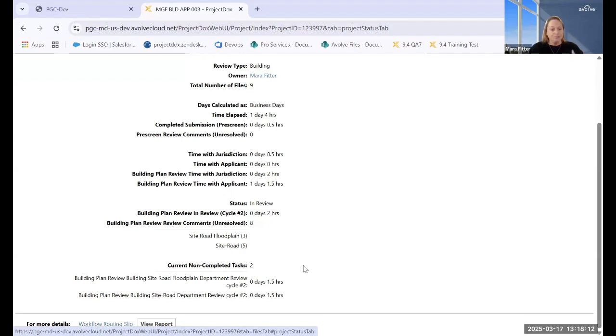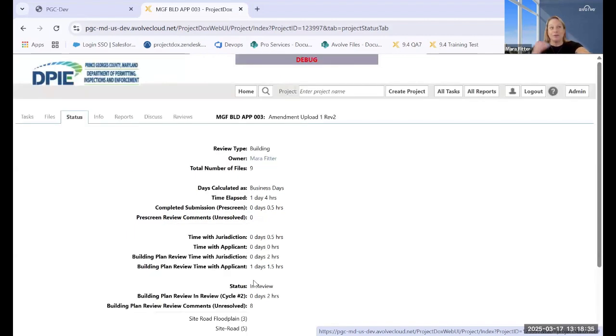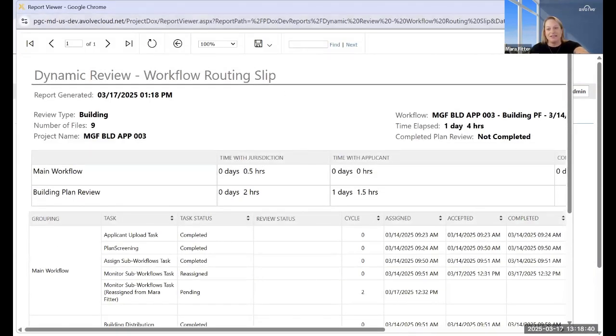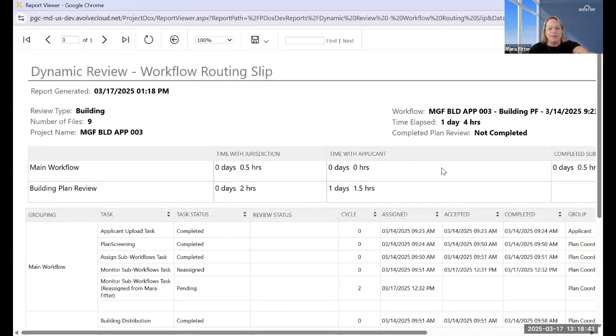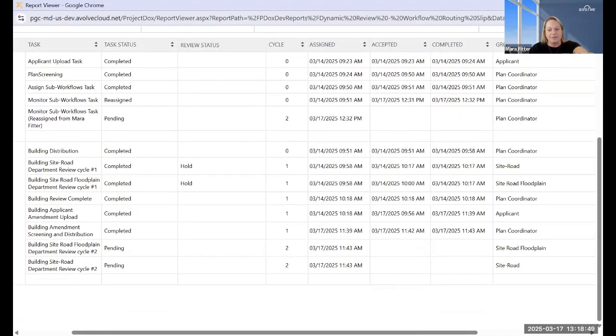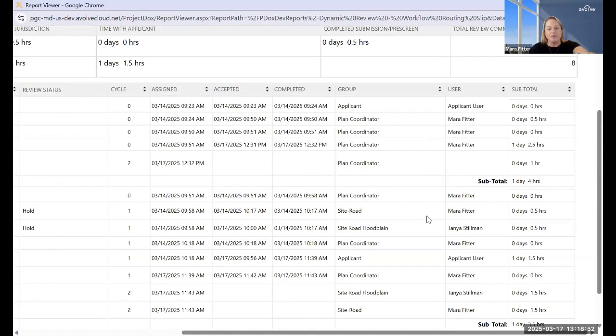If you want to know who has the task or what tasks have been done previously to getting to this point, down at the bottom of the Status tab, you have a link that says workflow routing slip or a button that says view report. Both of these do exactly the same thing, and it's no different than going to where your reports were before and clicking on the workflow routing slip report. It's just an easier way to get to that report, which will then give you the information as well as, as I scooch over here, the name of the user.